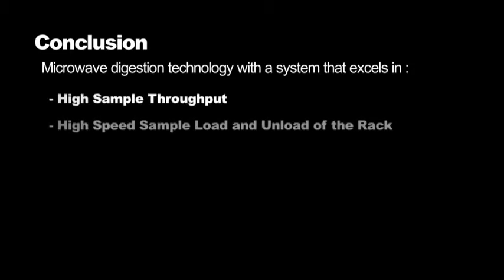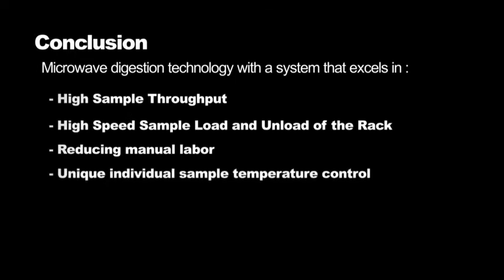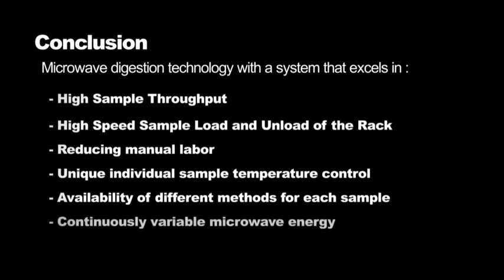To conclude, SCP Science offers a breakthrough in microwave digestion technology with a system that excels in high sample throughput, high speed sample load and unload of the rack, reducing manual labor, unique individual sample temperature control, availability of different methods for each sample, continuous variable microwave energy, and intuitive user interface.